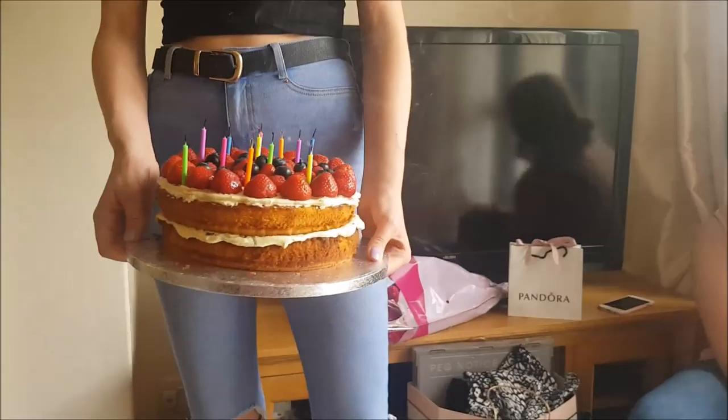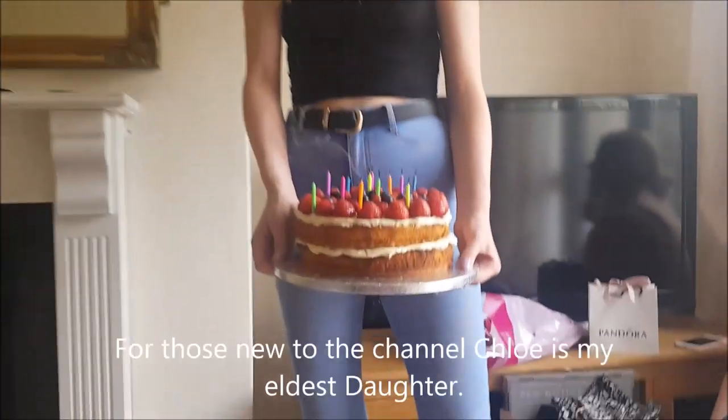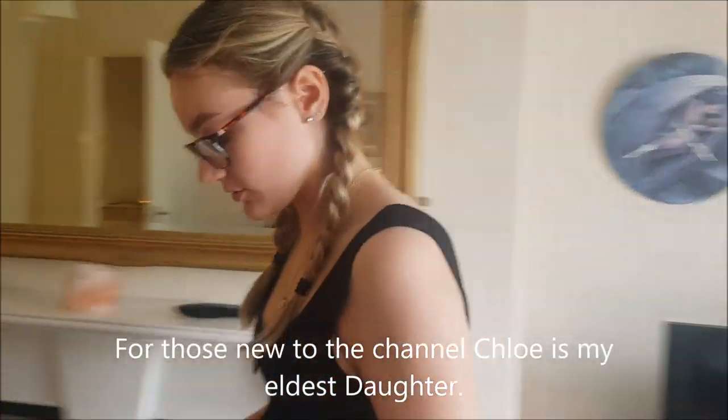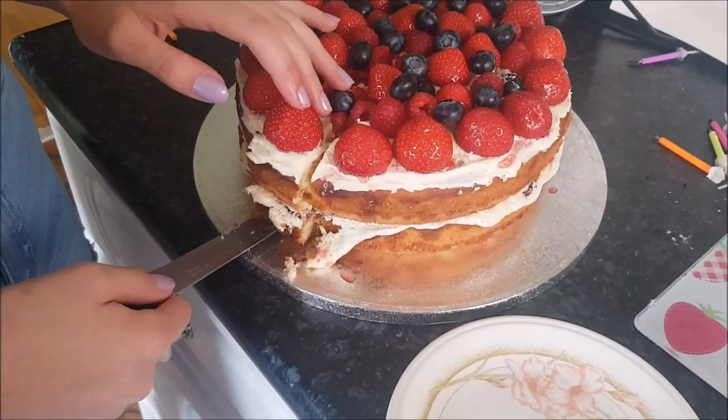Look at Alfie's face. There you go, Chloe. Do you like the look of your cake? It looks very nice. Really nice. Let's go and dish them up. They were coloured candles, weren't they? Hard to light. We've stood out there for like 5 minutes trying to light them, and the smoke is really strong. But the cake looks good. Right, let's cut it up.